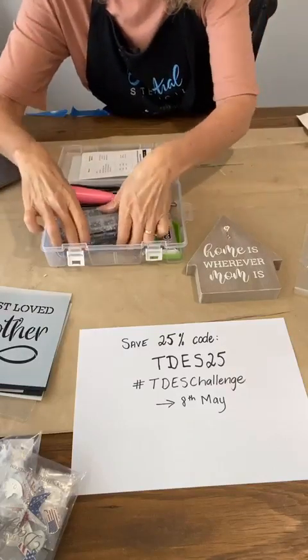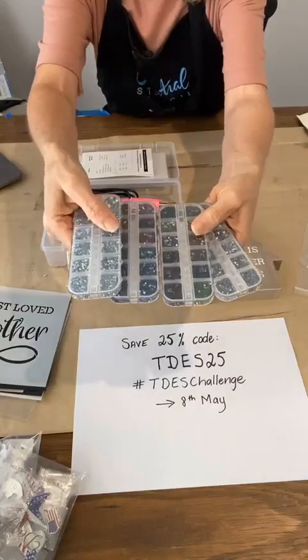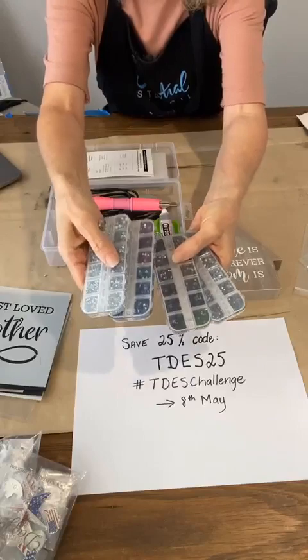So it does come with 4 lots of rhinestones. Now these come in different colours and some come in different sizes. There's just a huge range right there.